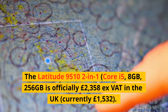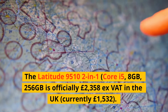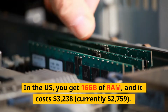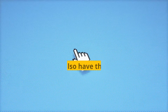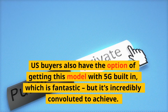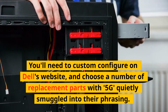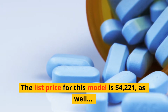The Latitude 9510 2-in-1, Core i5, 8GB, 256GB is officially £2,358 ex VAT in the UK, currently £1,532. In the US, you get 16GB of RAM, and it costs $3,238, currently $2,759. US buyers also have the option of getting this model with 5G built in, which is fantastic, but it's incredibly convoluted to achieve. You'll need to custom configure on Dell's website, and choose a number of replacement parts with 5G quietly smuggled into their phrasing. The list price for this model is $4,221, as well.